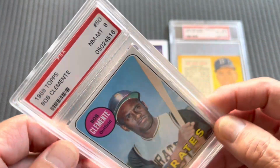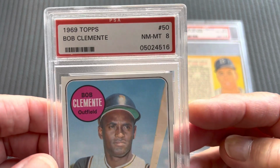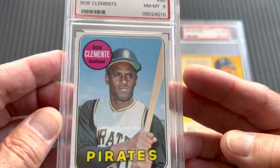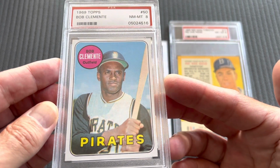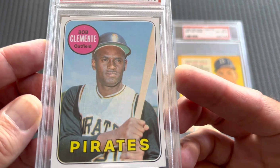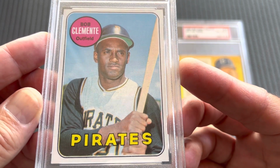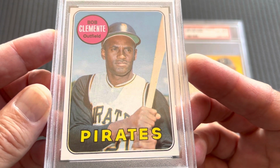All these cards I'm going to show you in an 8. Most of these are going to be in the old PSA holders, because I sent these in to be graded myself. So here's the Roberto Clemente in an 8 from 1969. Take a good look at that. I really like Clemente. I will show you my Clemente cards at a future date.